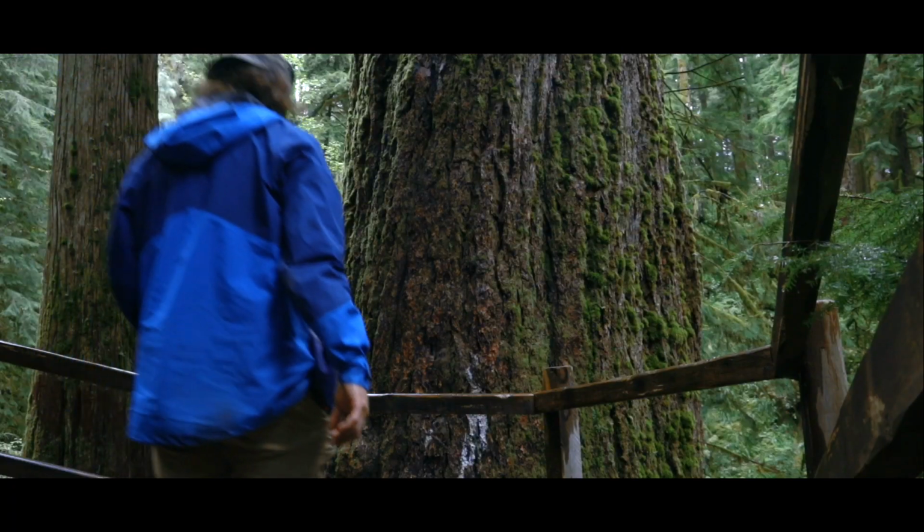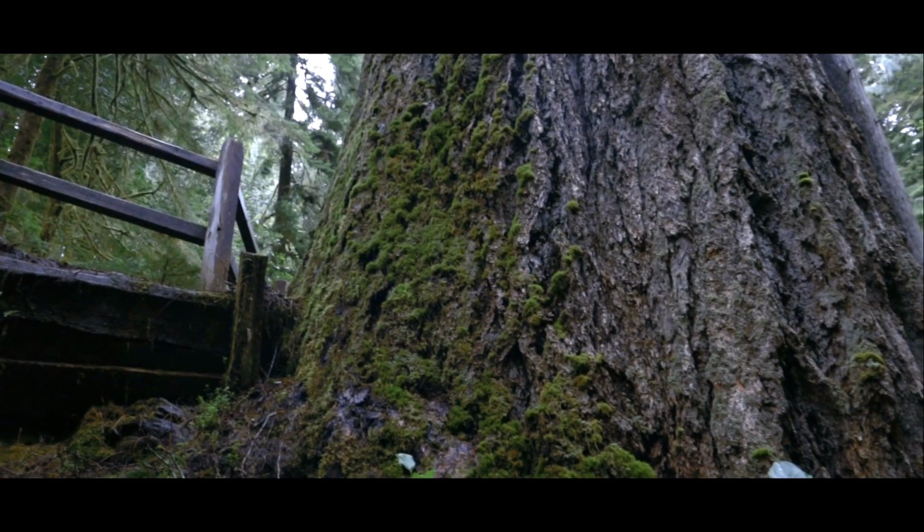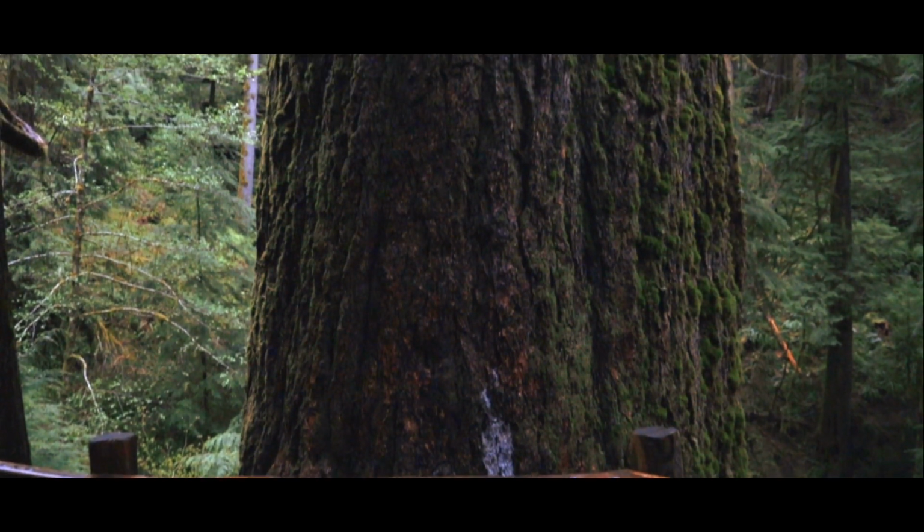So I'm just so excited to go out here and explore the absolute wonder of the Dorner Fir. So come join me. This could be awesome. The titanic Dorner Fir, one of nature's great wonders, stands a staggering 327 feet above the forest floor.